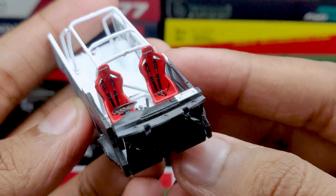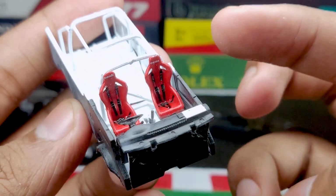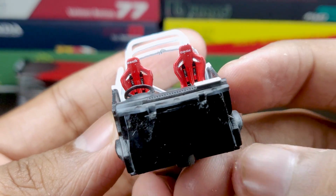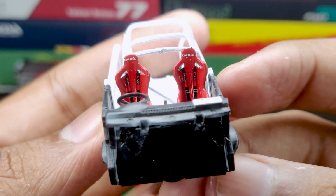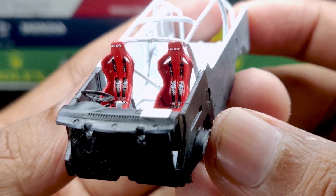You can see the seats over here have this, I think it's called a 5-point seating belt system, or a 6-point, I believe. 2 go from the top, 2 from below, and 1 on either side. So quite nicely detailed seats. You can see they are red in color, have black seat belts, and those seat belts also have a tightening buckle on them, which is also quite nice.